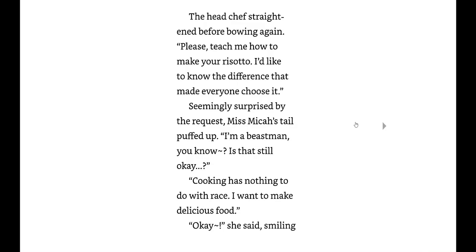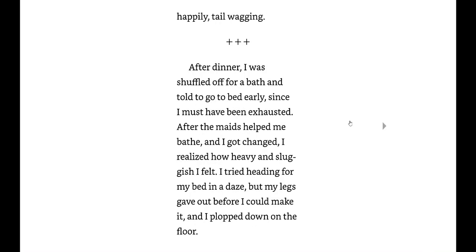"Please teach me how to make your risotto. I'd like to know the difference that made everyone choose it." Seemingly surprised by the request, Miss Micah's tail puffed up. "I'm a beast man, you know. Is that still okay?" "Cooking has nothing to do with race. I want to make delicious food." "Okay," she said, smiling happily, tail wagging.